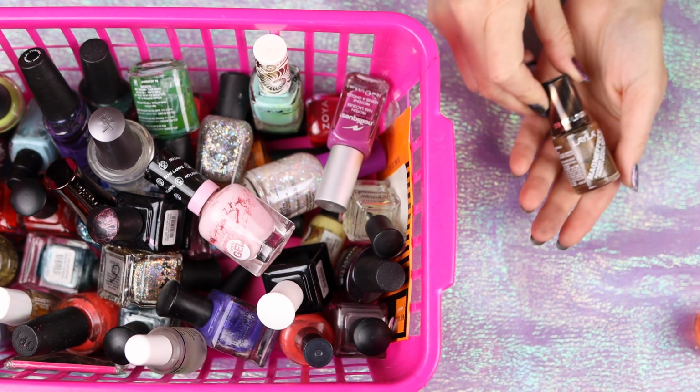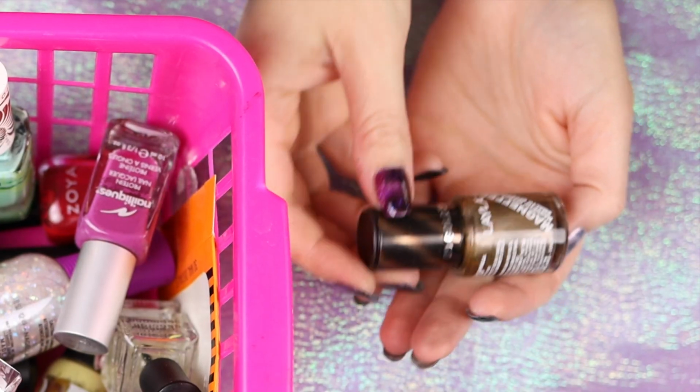Look at this, it's my first ever magnetic polish. It's from this brand called Layla.